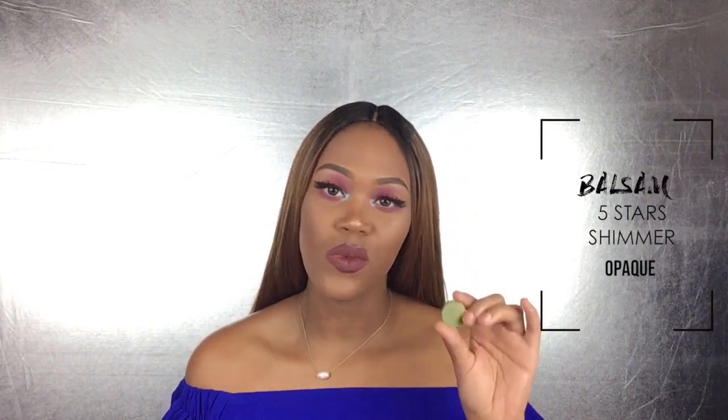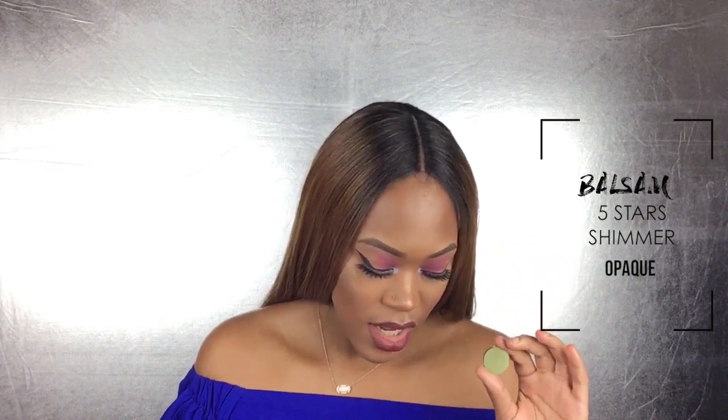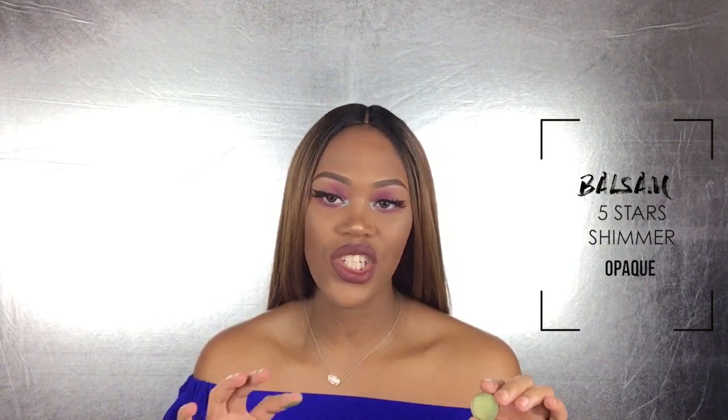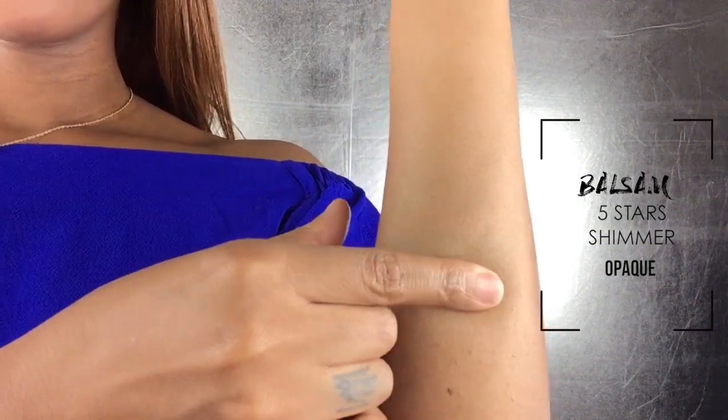Okay, and the last for our greens is called Balsam, and this has a 5-star rating, and this is what it looks like in the pan, a very forest green looking color, and it's described as a deep golden green hue with a shimmery finish, and the application is opaque. So this has a little bit of grit, but I do have to say, just swirling it around one time, this is what came up, so it's definitely opaque.